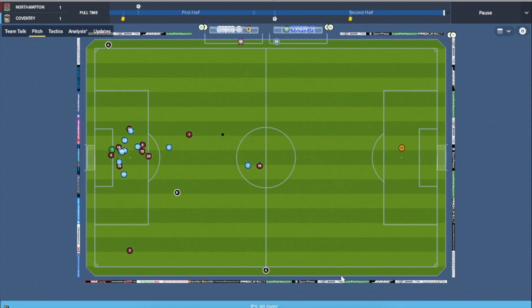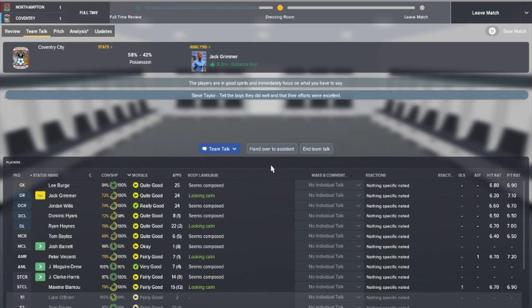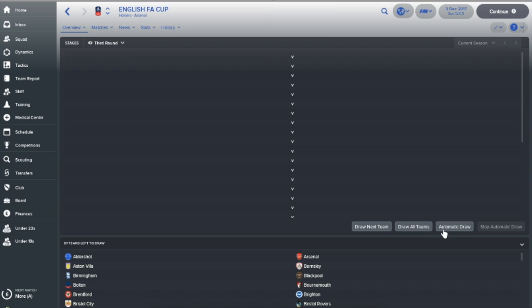Okay, it's all over. We'll be going back to the Rico to play against Northampton Town, but we will have a third round draw to bring to you in just a second. Okay, it's the FA Cup third round draw.